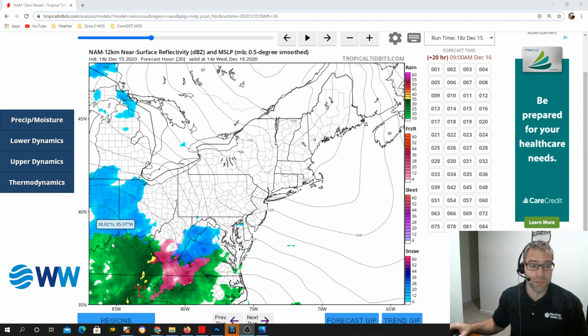Now, here's the storm developing across the Ohio Valley, and that will be slowly working up and transferring energy off the Delmarva Peninsula here. So that's how our storm's going to develop. So let's take a look here.